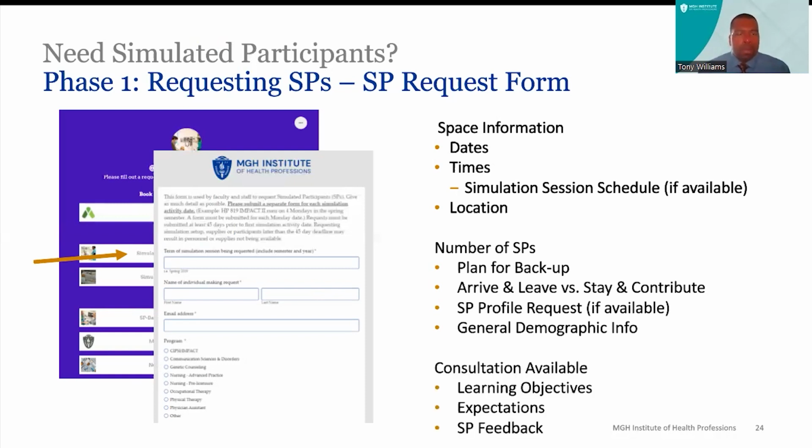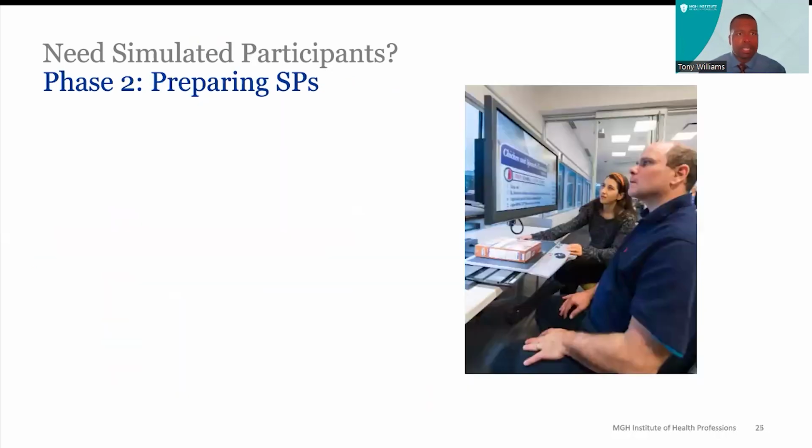We also make ourselves available for consultation in this early planning phase. So we'll meet with you a few weeks or however much time before the simulation, and before we begin to recruit SPs, to discuss learning objectives, what the expectations are for the sim, the desired outcomes, and if SPs will be asked to provide any feedback, whether it be written or verbal. So that's the first phase of requesting SPs.